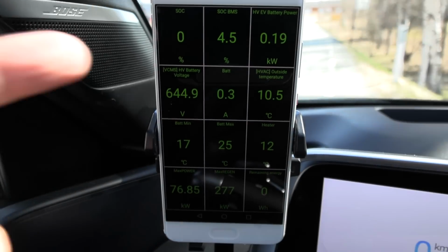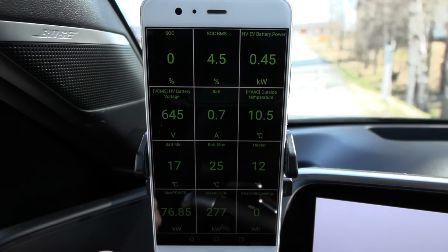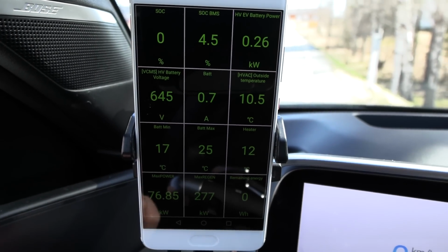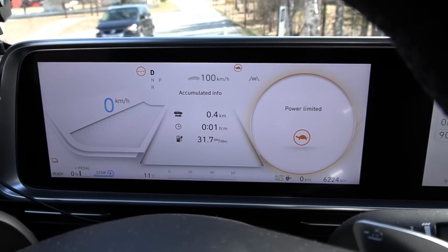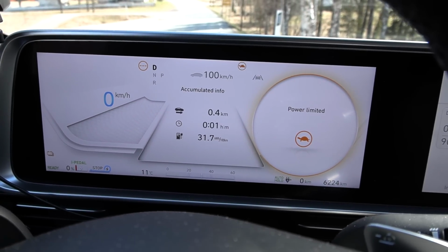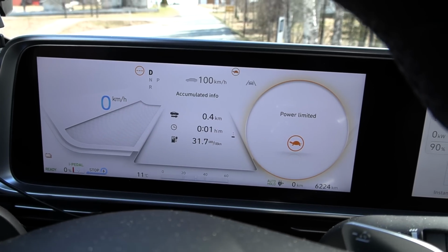We have 4.5% supposedly on the BMS, which is the buffer, I believe. And then here we have 76 kilowatt power limit, still, so it reports 0. So now we can reset. I tried to reset earlier, but it popped back to 70 watt hours. So then we just reset this one. And now we drive. No, wait, come on.